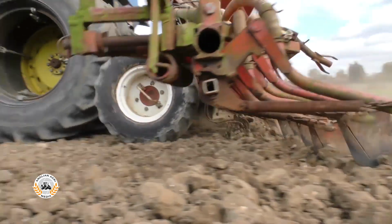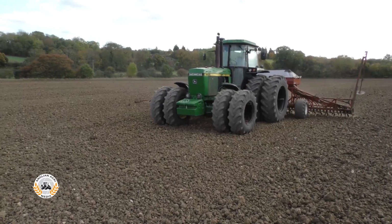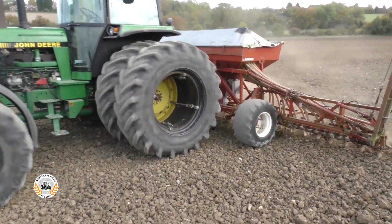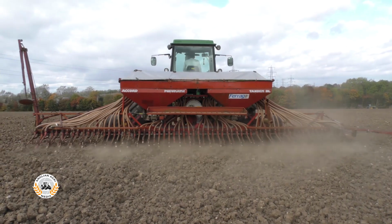In 1998, this was one of the largest mounted drills on the market. At the time, pneumatic drills had become extremely popular, and many larger arable farms used 6-to-8-metre versions for their extremely high output, often using multiple power harrows to prepare the seedbed in front.